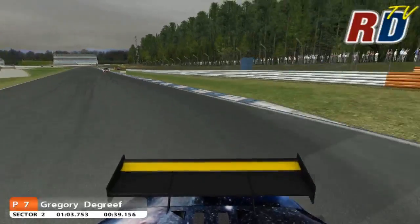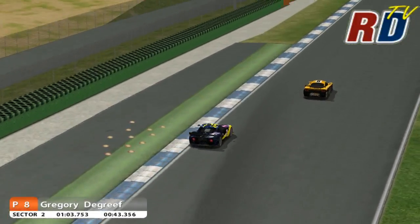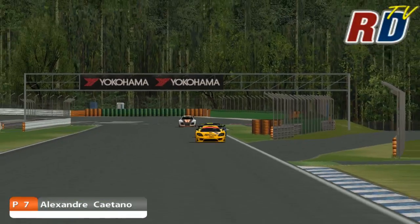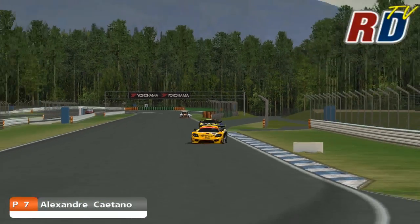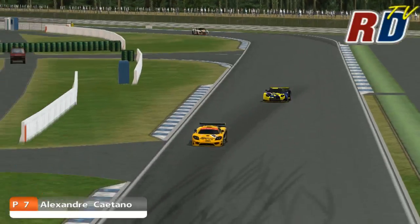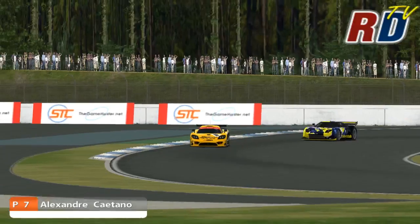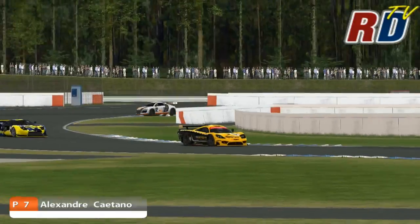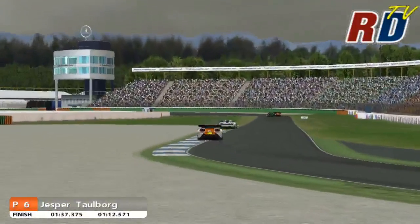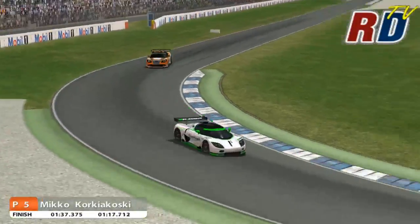And we see contact now between Gregory Degreef and Alexandre Caetano. Alexandre actually overtook Gregory. Yep, I just saw it too. And well, let's do a total rundown, so you get in contact with what's happening in the race, Eckhart.